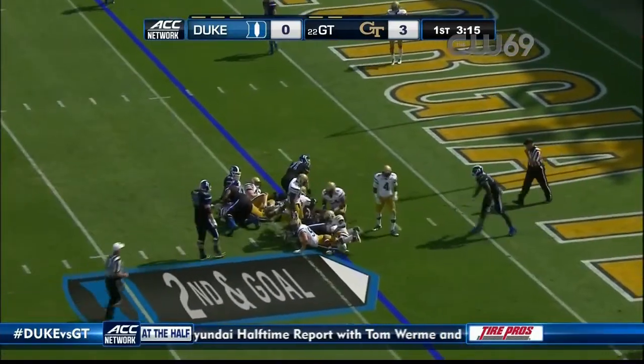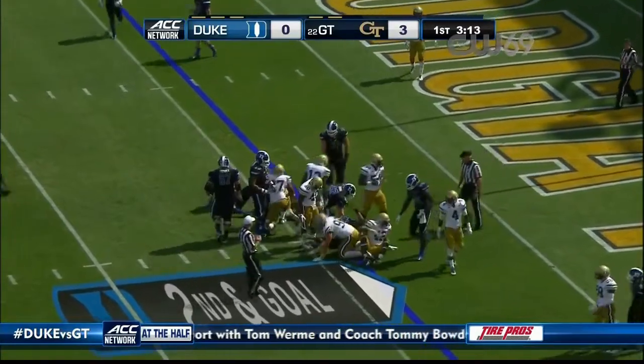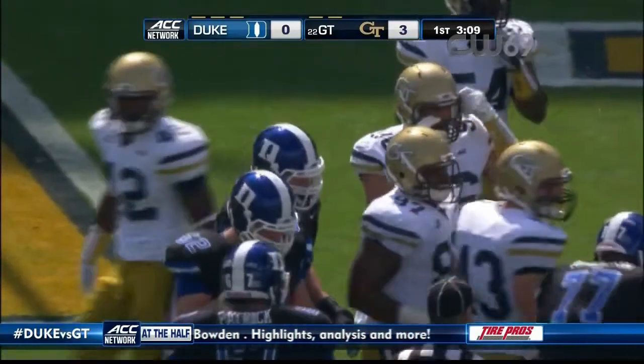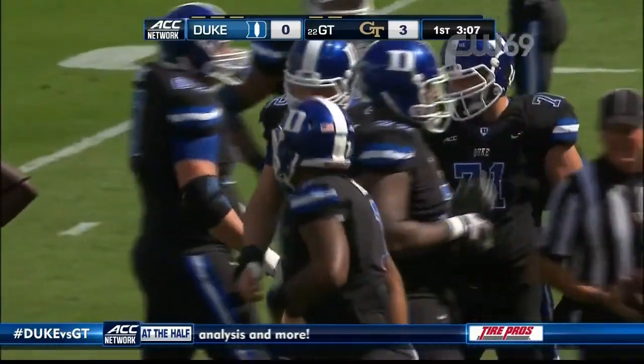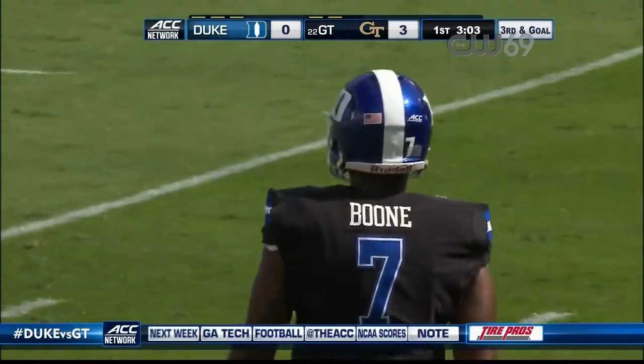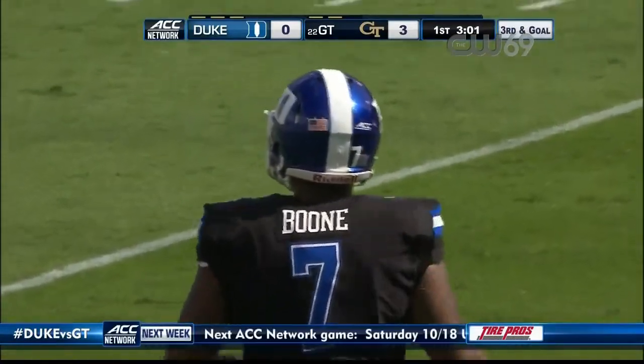Still nothing there. Anthony Boone on the keeper for no yardage. Back-to-back plays by Keyshawn Freeman, the outside linebacker/defensive end. He's crashed down on both those plays. And this is an area Duke struggled in.